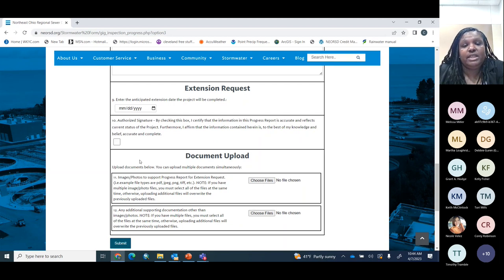Number 10 is authorized signature. And then the document upload section 11 with the images. And then number 12 with additional support. Again, you'll hit submit on all three options. And then you'll get an email confirmation saying you submitted, and which option you chose.